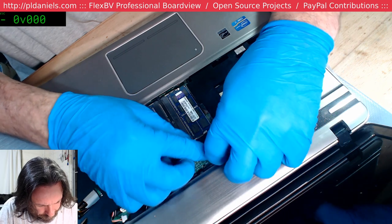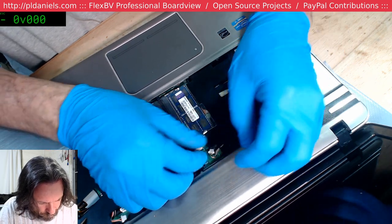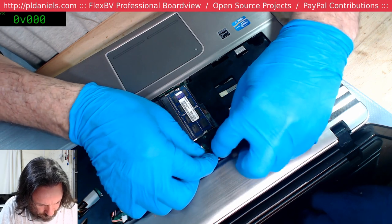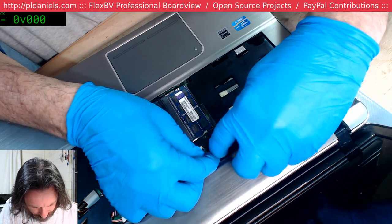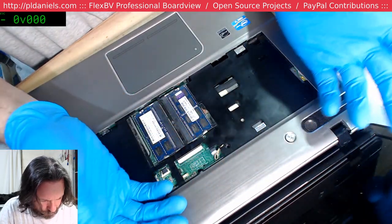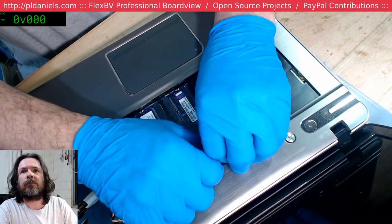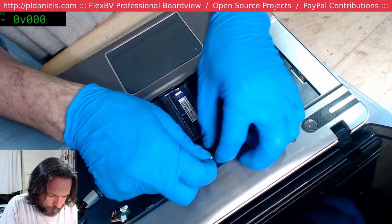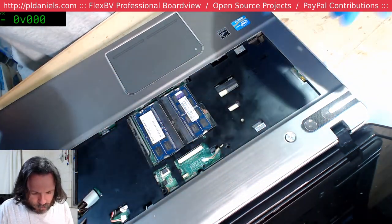All this for a freaking eco button that no one ever uses. I just want to see if I can even get it in. Okay, I can get it in. It will sit there, so that's good.